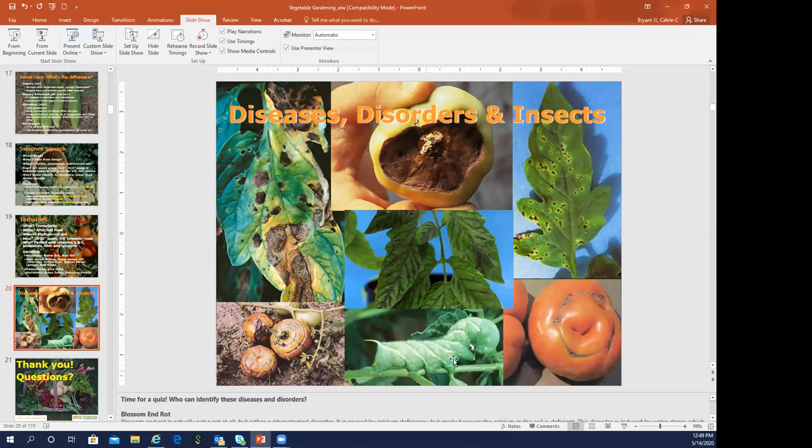The middle bottom is an insect that we commonly see in tomatoes during the growing season, and that is distinguished by a very large worm with a horn on the back end, and that's a tomato hornworm. Most of the time what you'll see with this is not the worm itself, because it's almost colored up exactly like the leaves, but you'll see little droppings below the tomato plant itself, and that will tell you to look real close and try to find that hornworm. And you can pinch those off if they don't get too many of them. If you get too many of them, they can be treated pretty effectively with insecticide.